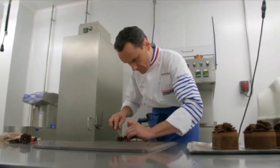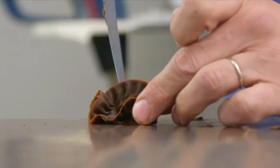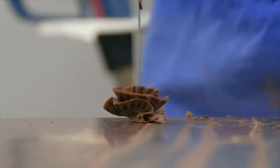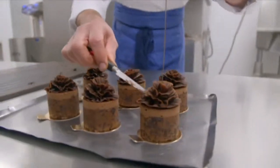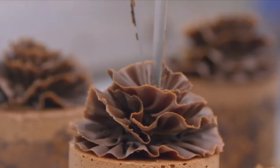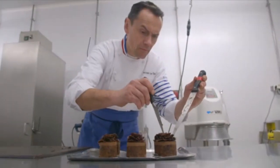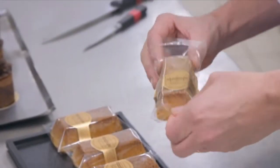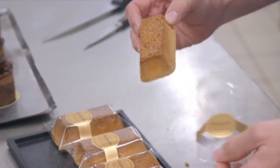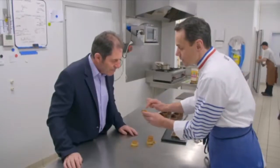To watch him create a chocolate flower to garnish a petit gâteau is a treat to the eye. Now I understand why he was awarded the title of one of the best pâtissiers in France as a 29-year-old. Laurent also introduced me to a little Breton cake I had never tasted before.